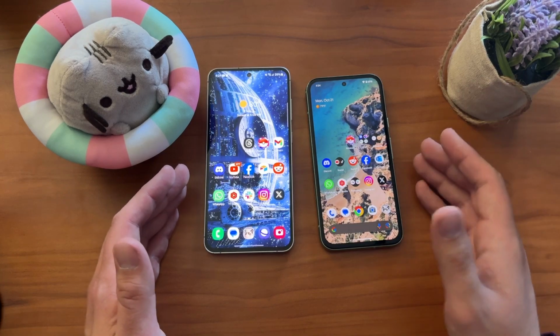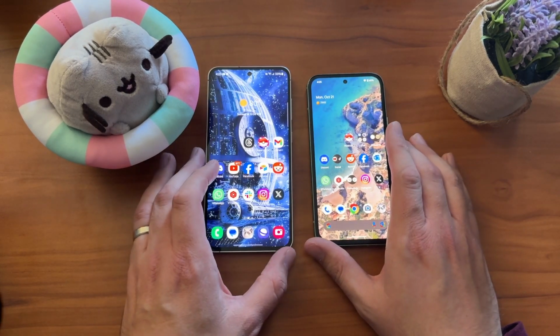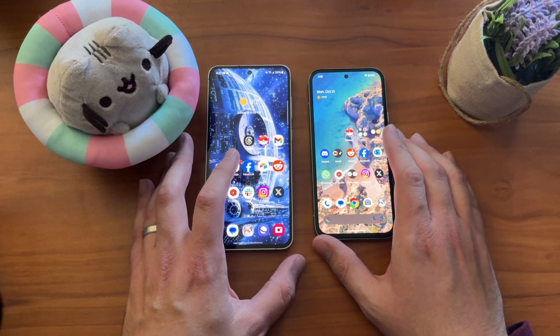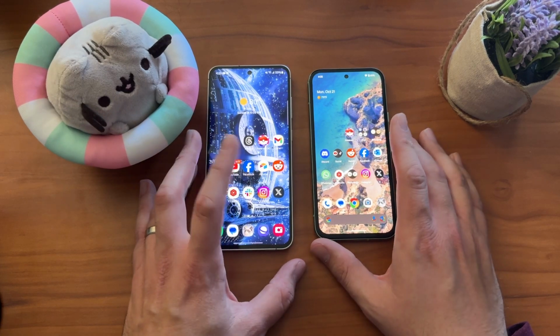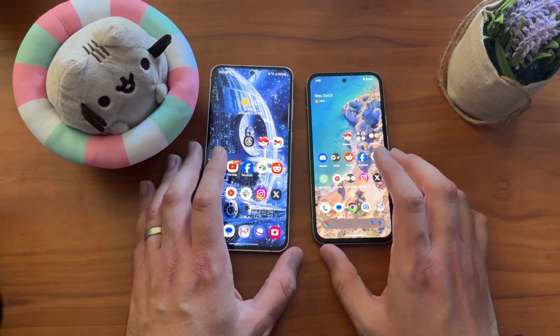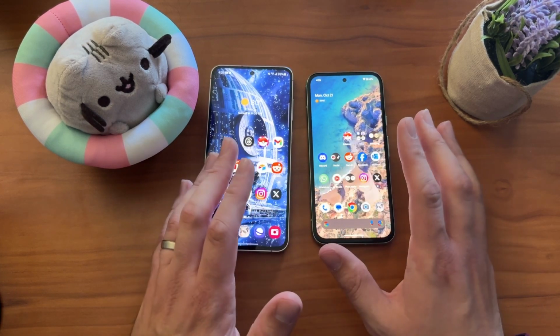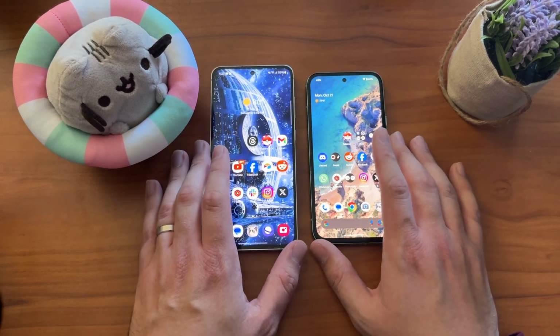Let's talk performance. 8 gigs of RAM apiece. Performance is snappy. You've got a Tensor G3 over here in the 8a, and you have the newer Exynos 2400e over here. Initially, I thought it was just below a Snapdragon 8 Gen 2. Now it seems like it clocks above that. Benchmarks don't really matter. Both are really snappy phones. You will know where you're going to notice a power gap.